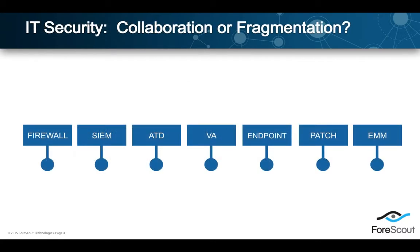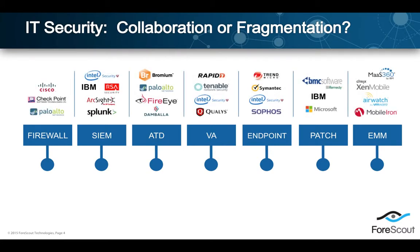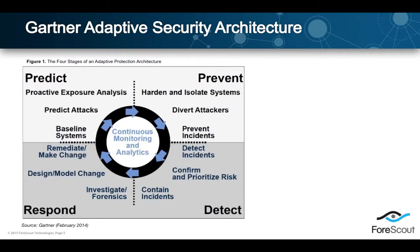The study was primarily designed to explore this issue of collaboration. You can see various types of security products on this slide from various different vendors. The logos are representative of the products in each category. How many of these products are talking with one another? We wanted to find out because we think it's an important issue. And it's not just Forescout who thinks it's important. Gartner also thinks it's important.